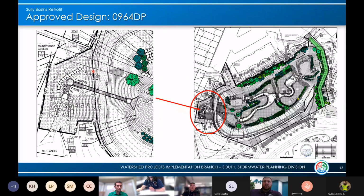This area right here, so we are not increasing the flow. All we are doing is taking the flow, because currently it outflows into a pool and hits the banks and turns. So we're trying to prevent additional erosion by adding a manhole and turning the water and having it just deposit directly into the channel. Does that answer your question?